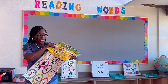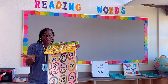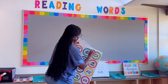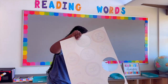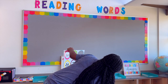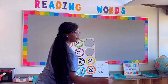It comes with 126 alphabet circle cards, as well as 100 blank cards. I wanted to make sure it was nice and updated and polished. So let's go ahead and put it up. Good thing about it is that everything's already organized, so I don't have to find all the pieces like I would have before. I'll just pop it out and put it up.